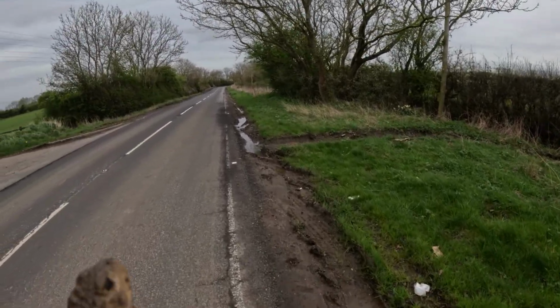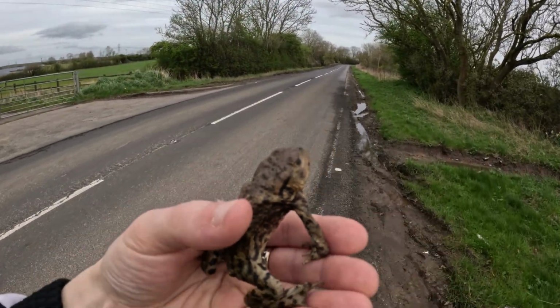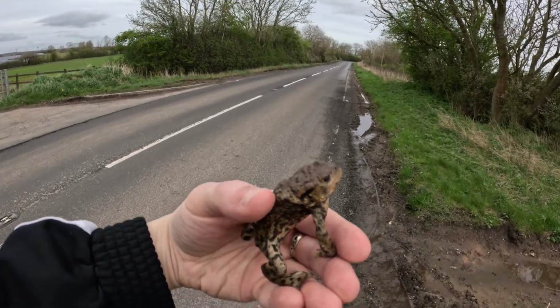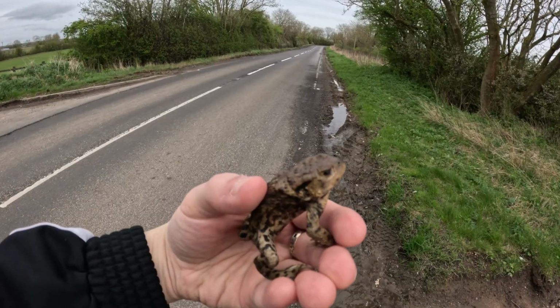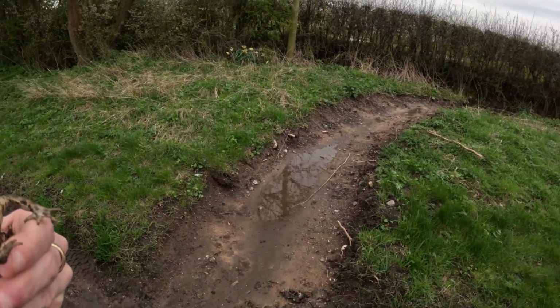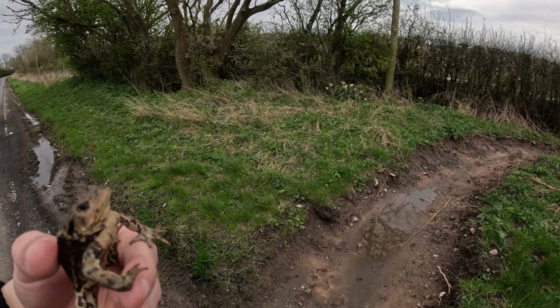But yeah, we just found him. Look at him go. So we just found this little guy in the middle of the road, and there's cars flying about, and we don't want him to get crushed. We want him to find a safe place, so we're just going to put him over here where there's a bit of a stream.